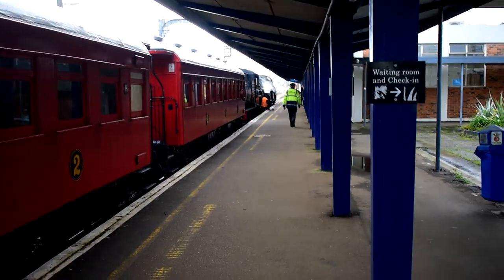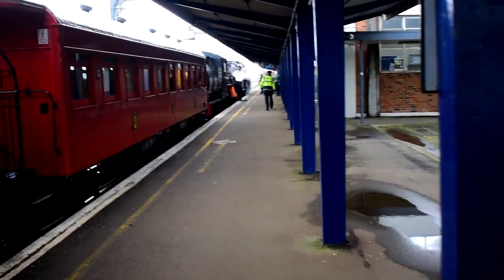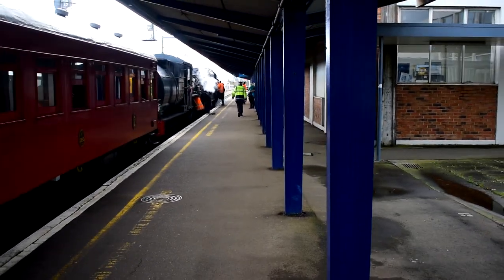Steam Incorporated was celebrating their 50th anniversary by running two excursions to Woodville. The other one was hauled by DAs 1410 and 1431, going via the Wairarapa line.